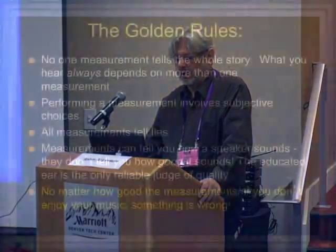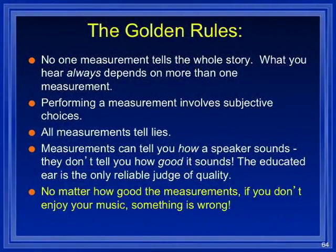So the only reliable judge of quality in a speaker, of how good it is, is the listener's ear. And that ear has to be trained by listening to live music, and the listener being true to what he hears. In other words, if you hear a loudspeaker that all these reviewers have raved over and you think it sounds bad, then you are correct.